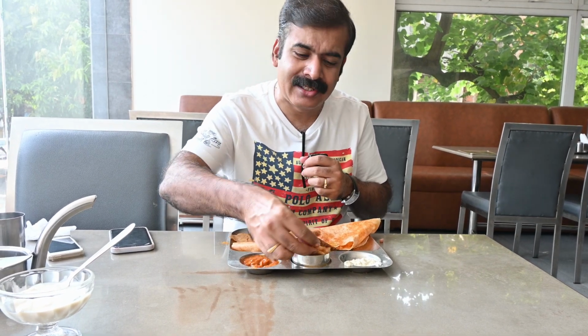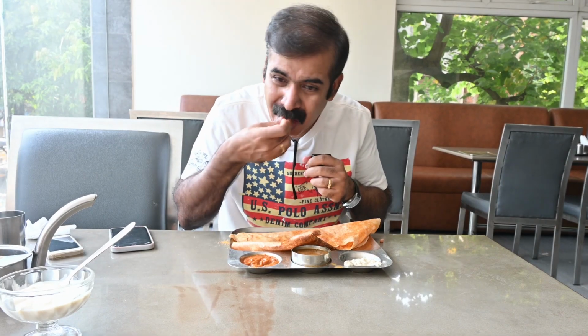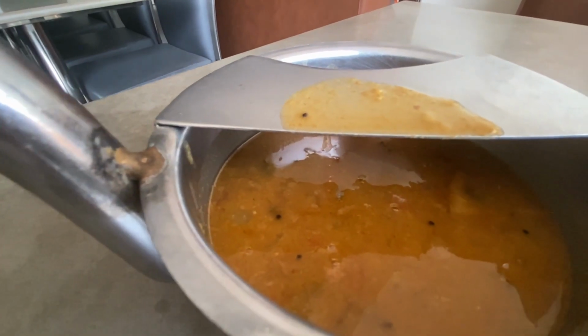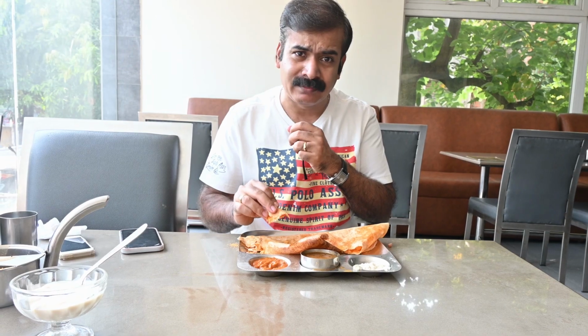Now again with this sambar. One great thing about the sambar is it goes very well with all these dishes, be it the rava khichdi or the dosa or idli. It goes fantastically well with any of these dishes.